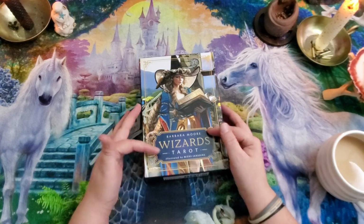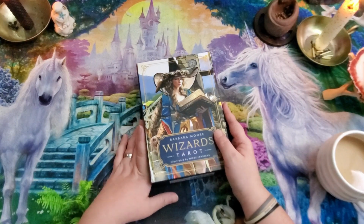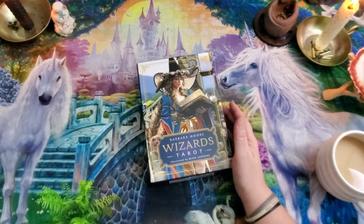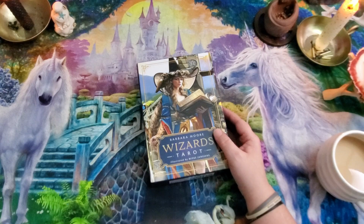She has written the guidebook for, or co-written guidebooks for, several decks. I love her writing style. I have her book, Tarot Spreads, and I really enjoy her writing style and her approach to the cards, and I was really excited that she offered to send this to me. It completely made my week, my month, my year. It really made me happy.